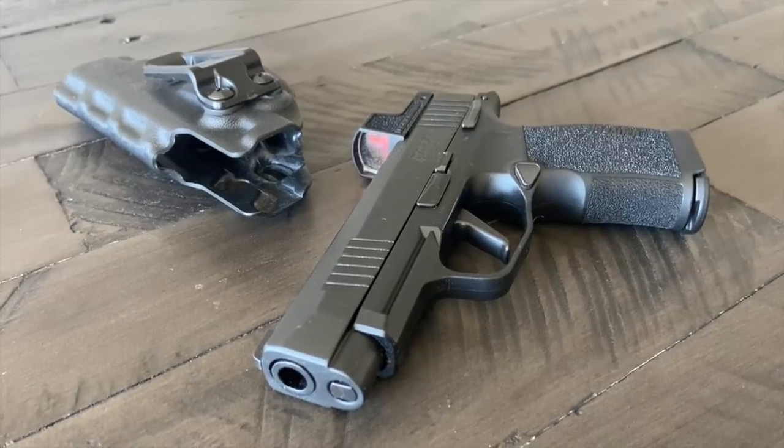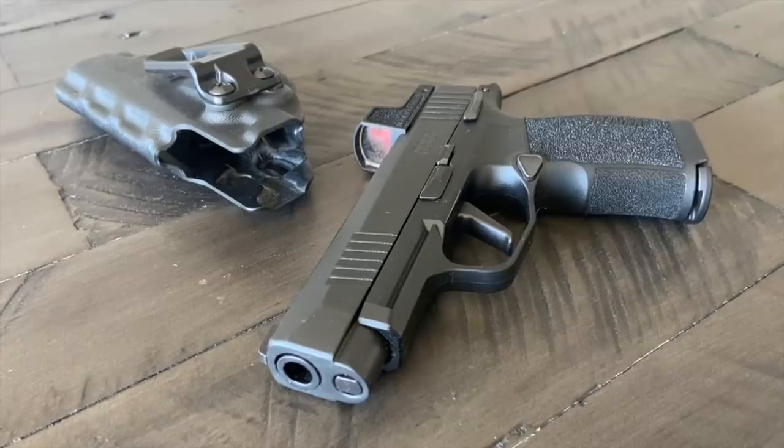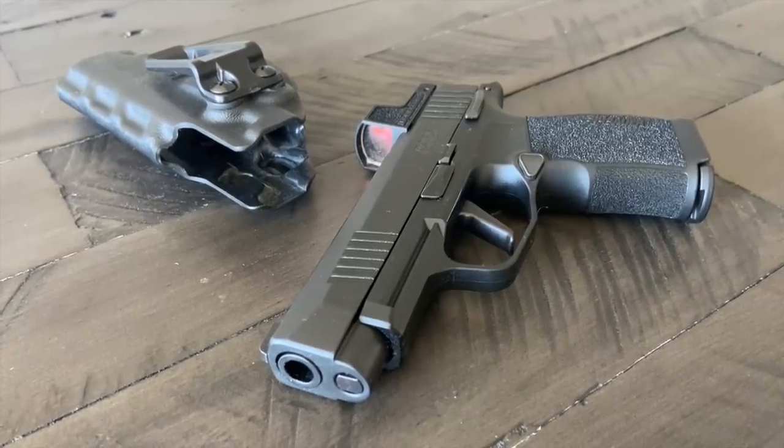It's a really easy on and off if you're needing to carry a bigger gun, so to say. If you're kind of starting to get into this full-size, compact, kind of like a subcompact P365 or a Glock 27, that kind of thing.